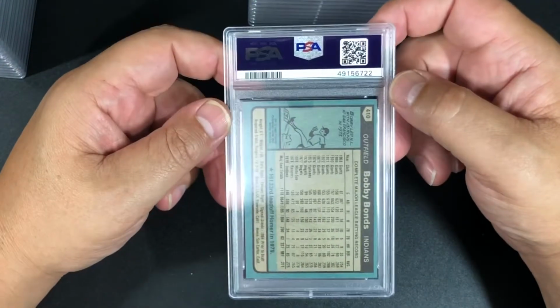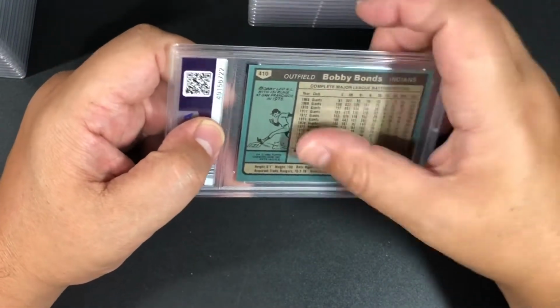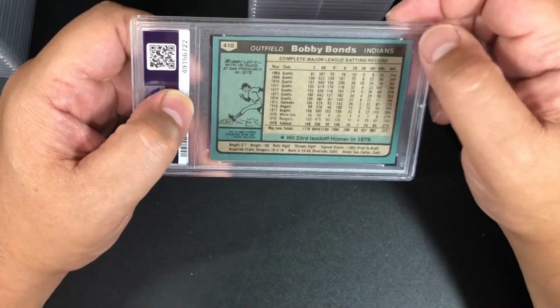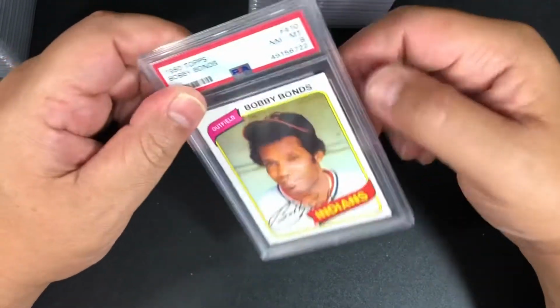Bobby Bonds. This card is terrible, if I remember. It's like his big face on it. I think so. I think this is the one. It's got some white there. I don't know why these cards came with white there. Some paint from, I guess, the card. But with that paint, I'd say it's probably going to be a 6.